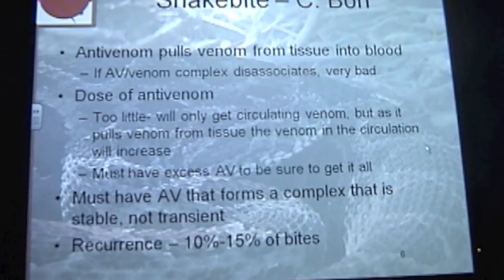Because of equilibrium, as the venom is moving on its own from the extravascular space into the vascular space, your symptoms are going to get worse. As the antivenom binds to that venom that's in the bloodstream, it will pull more and more of the venom from the extravascular space into the blood.